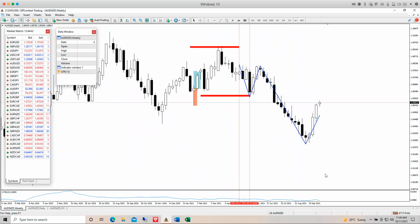Leading us to the last of our Aussie crosses, Aussie Kiwi, and we've spoken about this a few times. You can see the fact that the New Zealand dollar has really not been that matched to the Australian dollar for a while, and over the long term, these are quite correlated, but you can certainly see for the last few months that has not been the case.